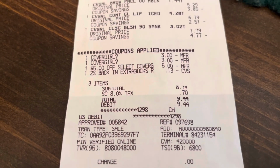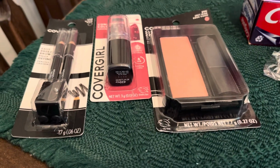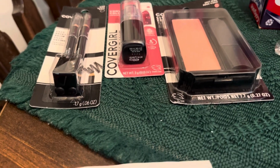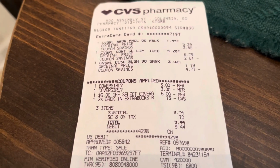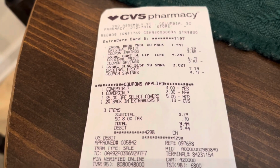And I want to mention I went in with no extra care bucks at all today. Not a one. I think I had 11 or 14 cents on my card. So I wanted to show you what it would be if you don't have a bunch of stuff to roll over. Now, if you want to take this off your Ibotta account and put it in your bank account, you can. But I'm going to show you how this worked out.